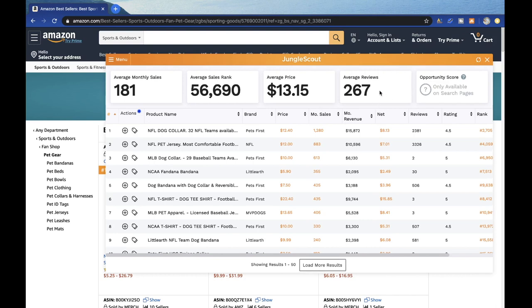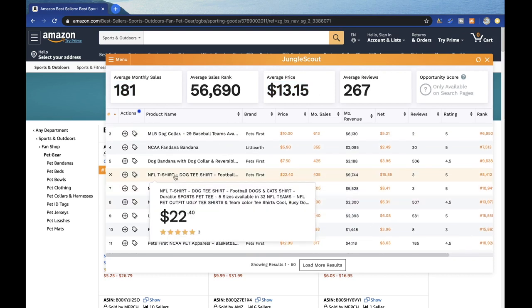Taking a look quickly up top, I see average review 267. Average sales a little bit low. Average price a little bit low. So this is a little bit competitive, but decent demand, okay? So some of these are different.